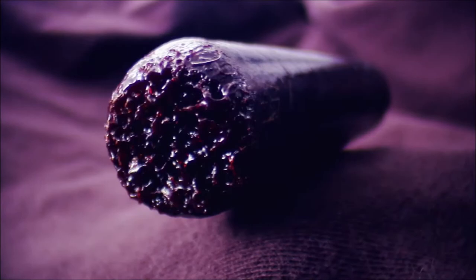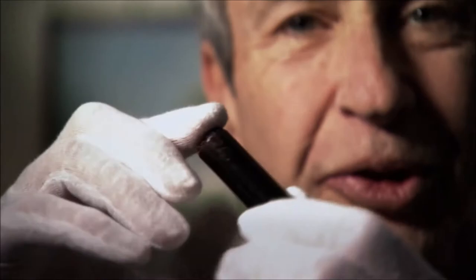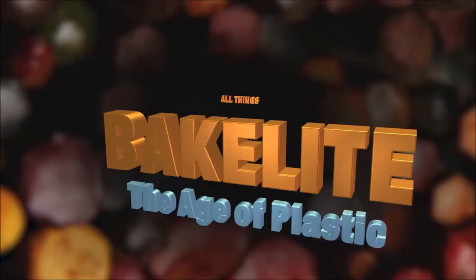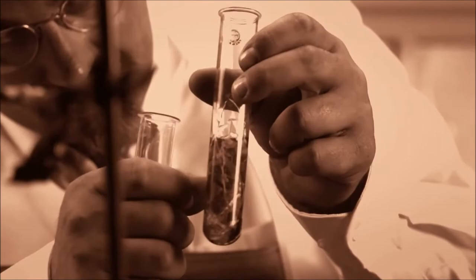This is the first synthetic compound created by man, a phenolic resin, the beginnings of the fourth kingdom on Earth. This is the world's first synthetic material, Bakelite, the very first plastic. One summer night in 1907, this material settled in a test tube in my great-grandfather's laboratory.